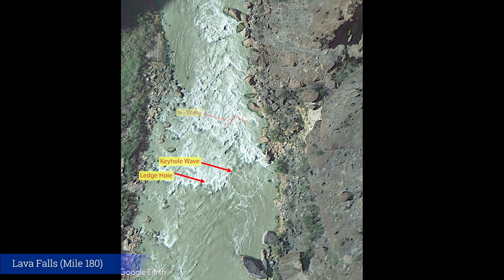A little further downstream is the V wave, formed by two diagonals that come together. The V wave is more significant at levels higher than maybe 14,000. Note the eddy further right, and of course there's the Cheese Grater that is directly downstream of the V wave.